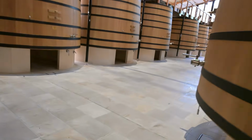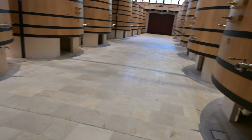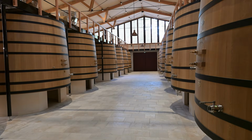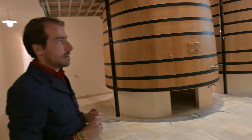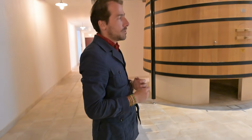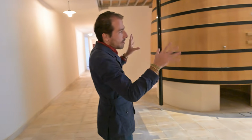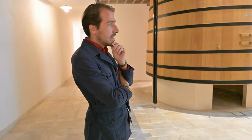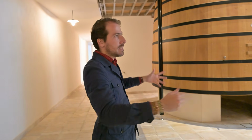So this level was already there. Exactly, we had a small barrel room upstairs, and here, but just closer to the door, we had a place where we would organize a bottling. So now we have a big lorry, a big truck, that comes and does the bottling for us, which is the best. And thanks to this, we have additional space now.